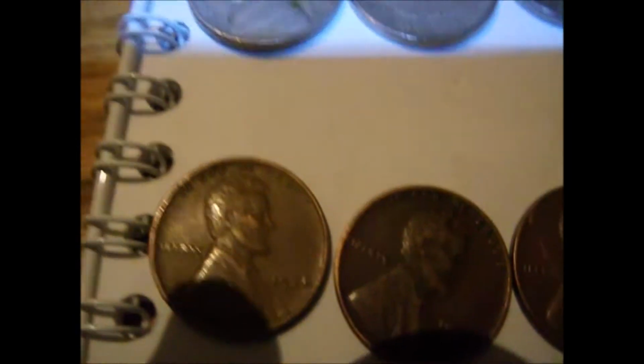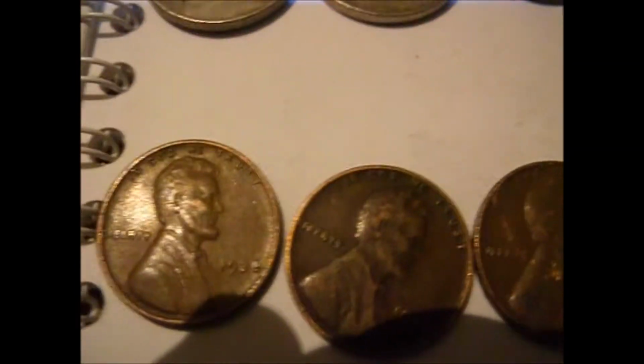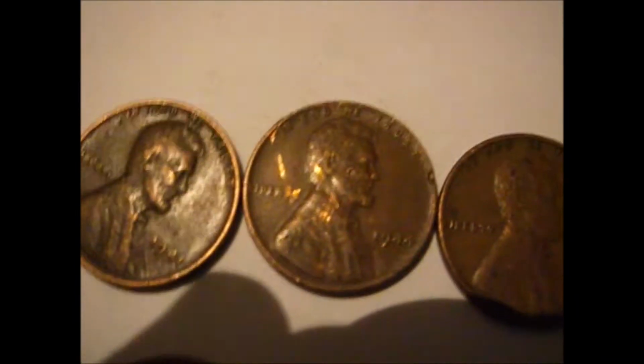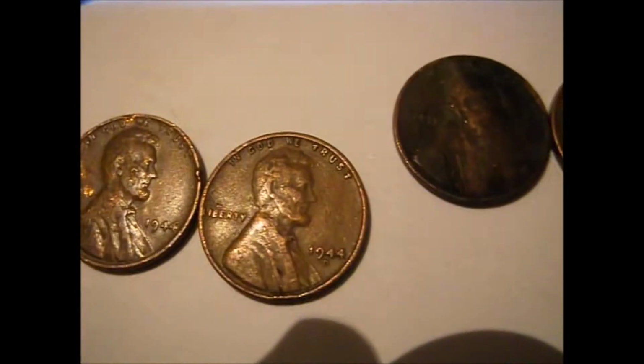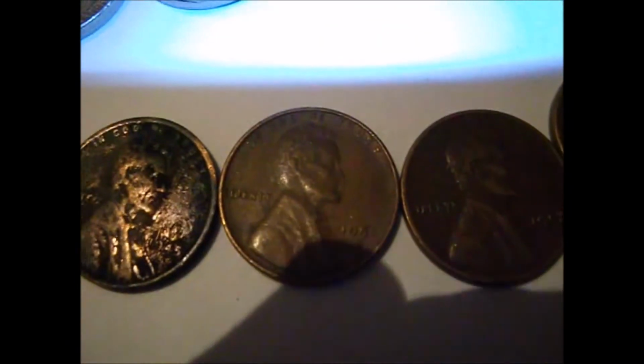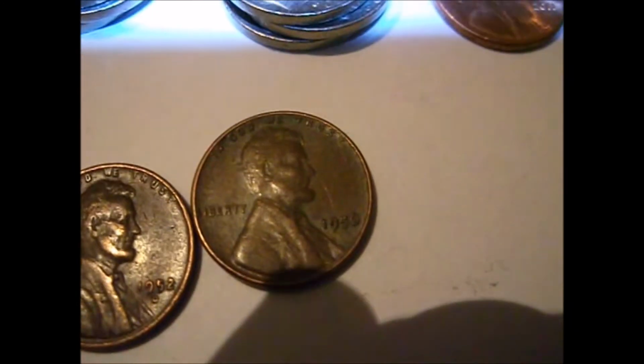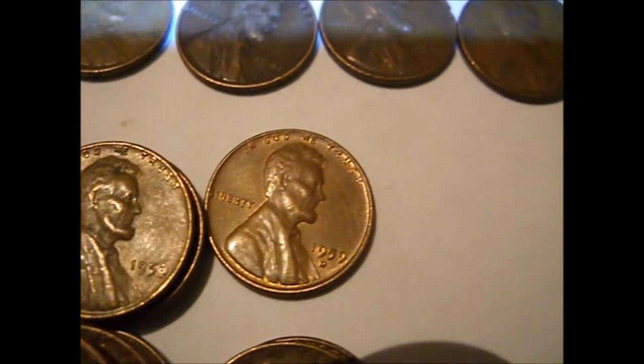Got a 38 plane, 41 plane, 44 plane, 44D, 45S, that's really corroded, 51S, 52D, and 56 plane. Stack of 59s and 1 or 2 59Ds. Stack of 60Ds. And a couple of 1960.